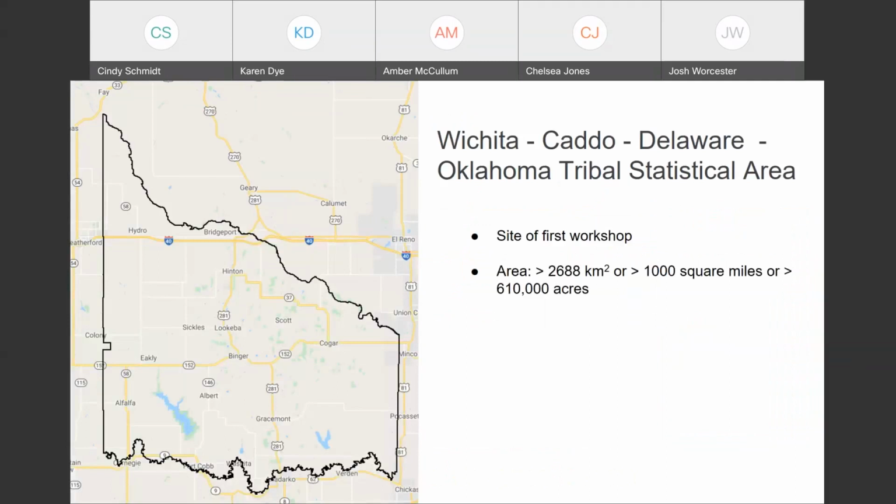For our first workshop, we will focus on the Wichita, Caddo, Delaware, Oklahoma tribal statistical area. The total size of this area is more than 2,500 square kilometers, or just over 600,000 acres. In the remainder of this talk, I will discuss a few data sets that are easily available and accessible for this area. During the workshop, we will introduce you to these different data sets, and you will be able to analyze these data sets on your own and under our guidance.